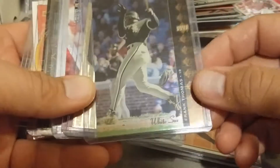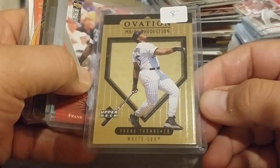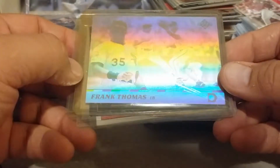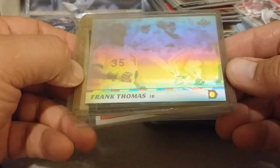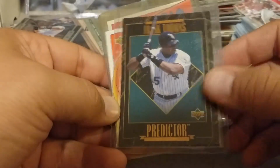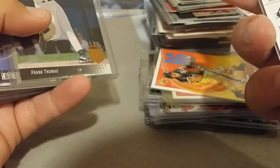Predictor from 96, an SP, nice Ovation gold foil there, at one time worth $8, maybe $4, probably worth a lot less now. Premier Power, there's a hologram from 92 maybe, I think it's 92. There's a predictor. I've got marbling. Big Frank. A couple of those. Foily, shiny. Not numbered.